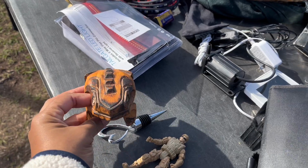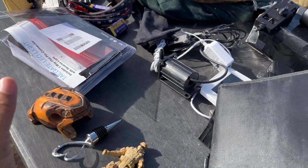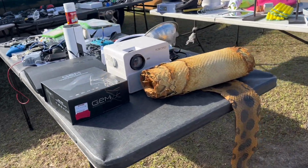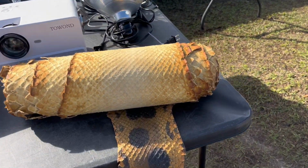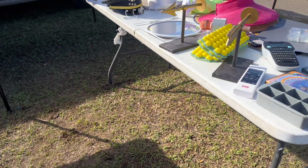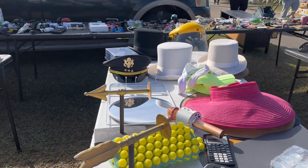This cute little carved wooden frog. He was unique. They wanted $4. Do you think this is real snake skin? I didn't want to touch it, but I didn't know if it was real or not. What do you think?